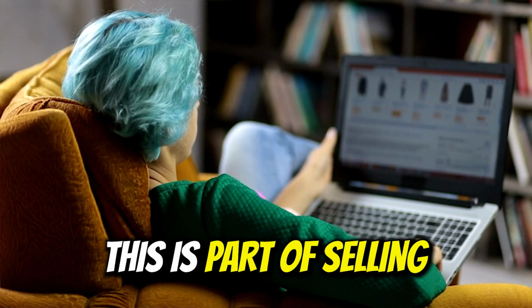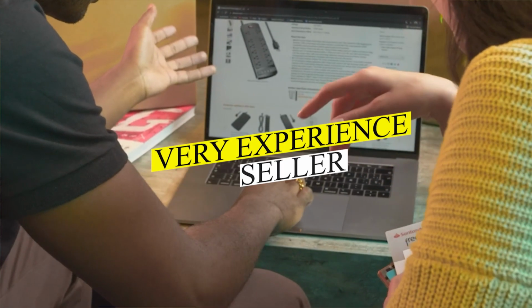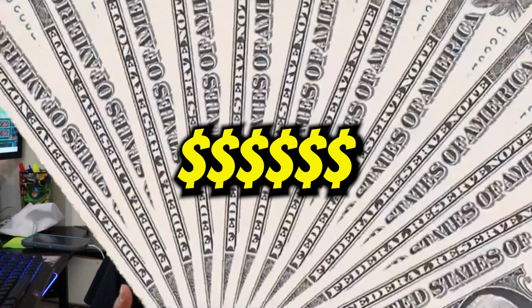But without further ado, guys, that's all my tips on how to avoid price tanking on Amazon. Now keep in mind, these are just ways to mitigate that. At the end of the day, there's just times when it can still happen, which sucks. But like I said in the beginning, it's just part of the game. It's just part of selling. It's gonna happen no matter if you're a beginner, intermediate seller, or a very experienced seller. Okay, I'm making 6 figures a month, and it still happens from time to time. So again, it's just part of the game.